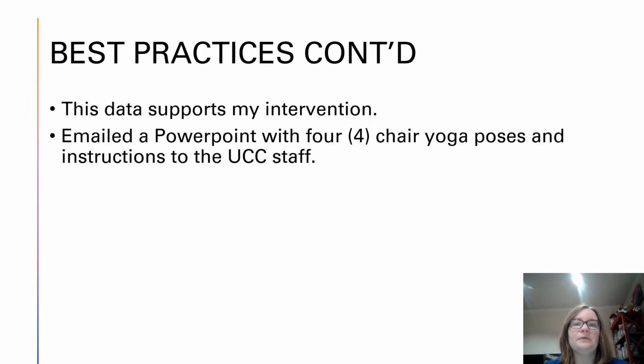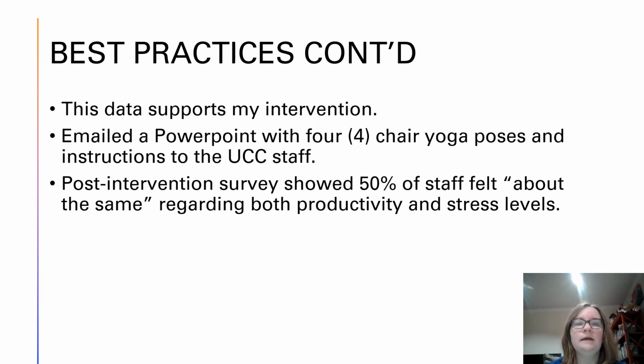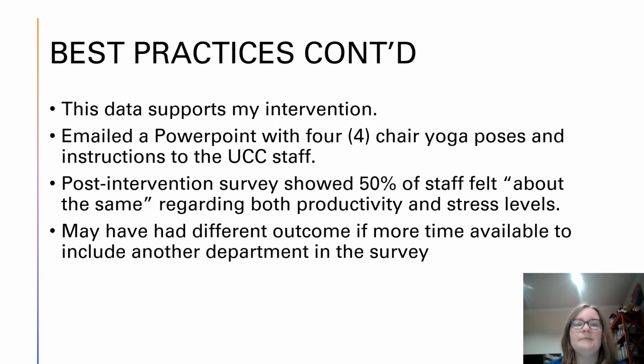I emailed a PowerPoint with 4 chair yoga poses and instructions on how to perform them to the UCC staff. Of the poses, I chose 2 that focused on lower body stretching and 2 that focused on upper body stretching. My post-intervention survey showed that 50% of staff felt, quote, "about the same" regarding both their productivity and their stress levels.